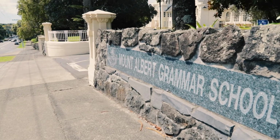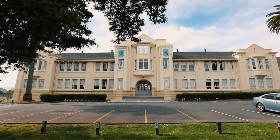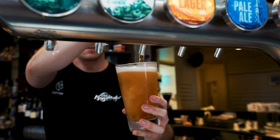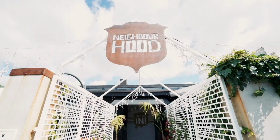We're zoned for both Mags and Western Springs College, along with Mount Albert Primary and Kowhai Intermediate. You'll have no concerns with schooling from start to finish. Kingsland and Greyland villages are only minutes away, where you're spoilt for choice. Wine, dine and shop to your heart and stomach's content.